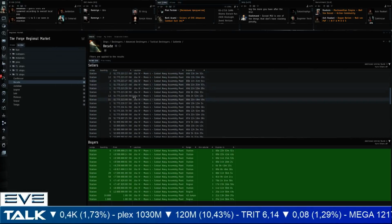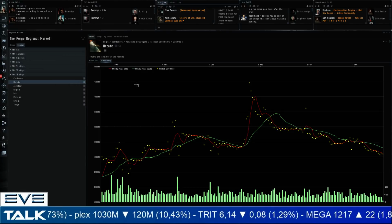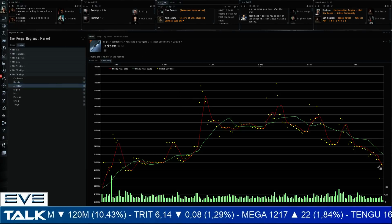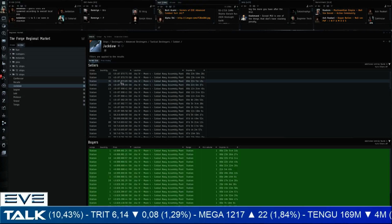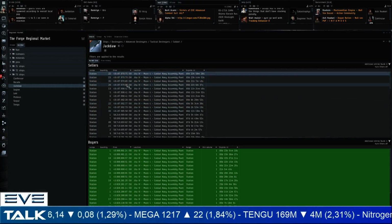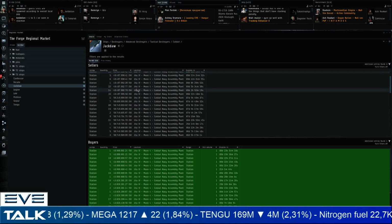Yeah, availability absolutely crazy compared to 3-4 months ago when we had a lot of that volatility. That's quite surprising. Here we get the Jackdaw, very similar, in fact breaking 50 million on the chart already. Let's take a look at sell orders. We still have half a front page of new sell orders, including 13, 20, 35, 15, 22, so quite a bit of them. Below 50 million already.